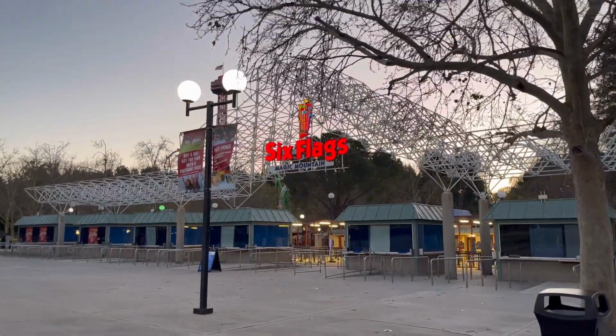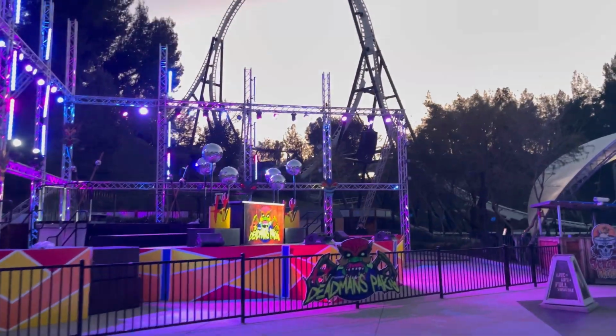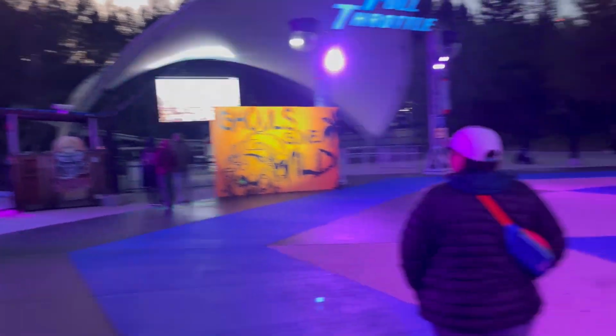Now, back in the spring, they had a smaller mini Fright Fest event called Scream Break, which I had the chance to visit, and it was really, really good. They only had 2 mazes and a few scare zones. However, the event was not that expensive, but those mazes were really good. They were reskins of 2 of the mazes that they already had.